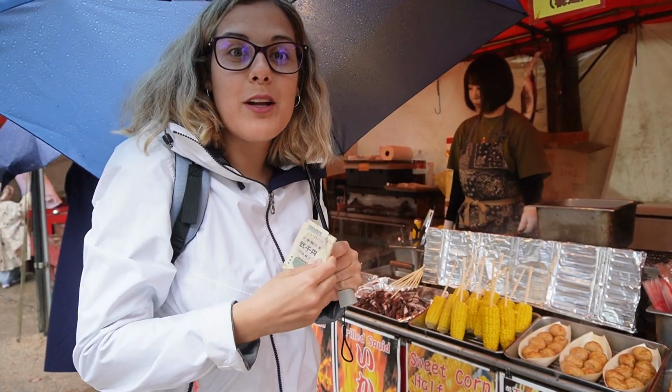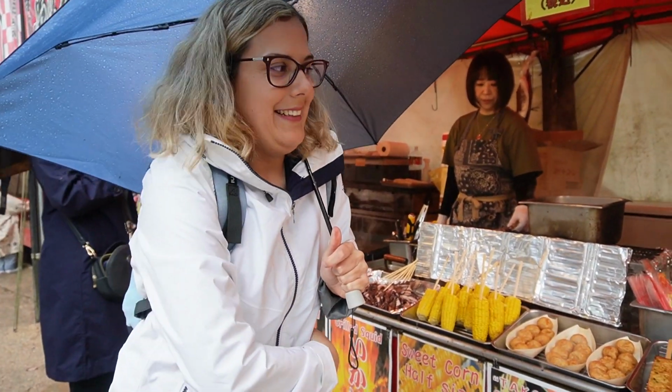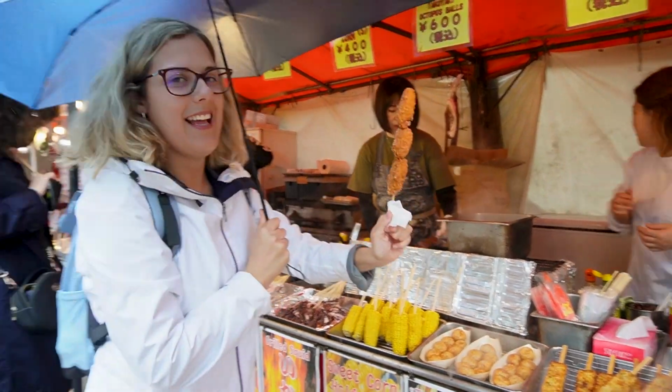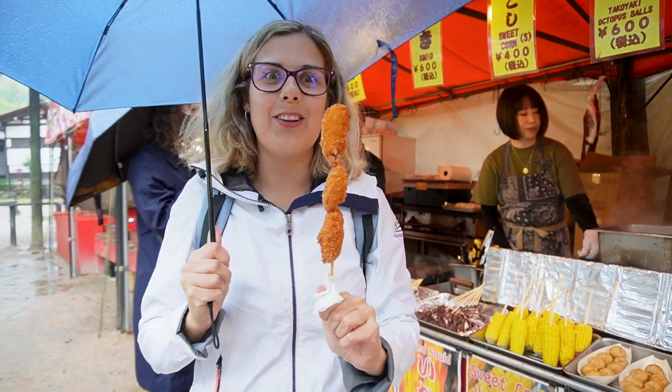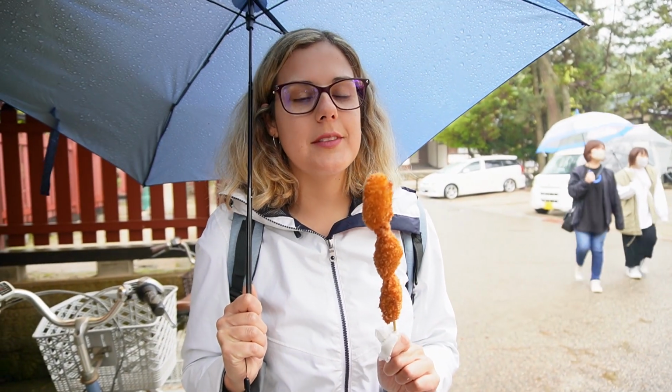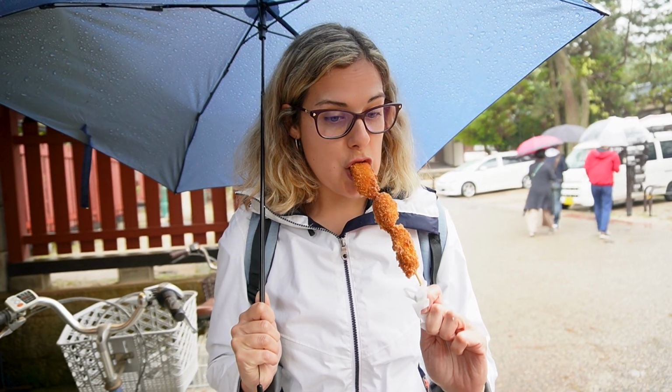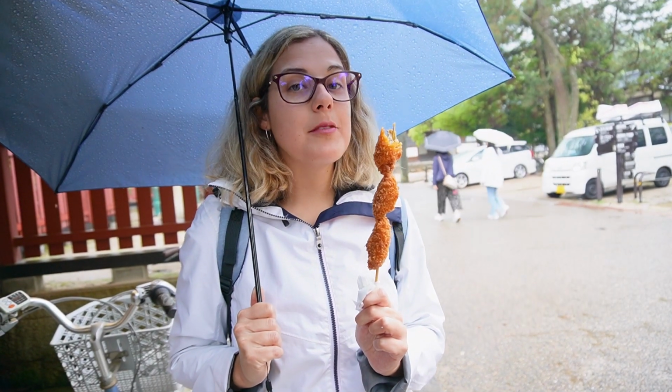So we are trying fried oyster first. Let's see if it's good. It looks delicious. Thank you. Look at this. The oyster is very, very famous here, but since we don't like raw oyster, let's try the fried one. Everything is better fried. Yep, it's true. Everything is better fried.